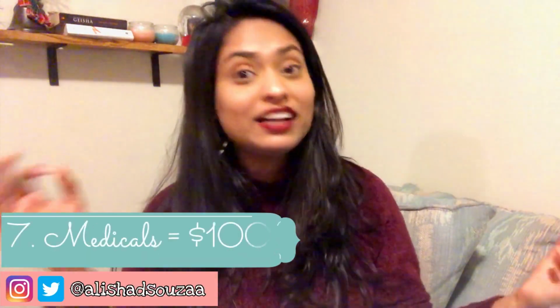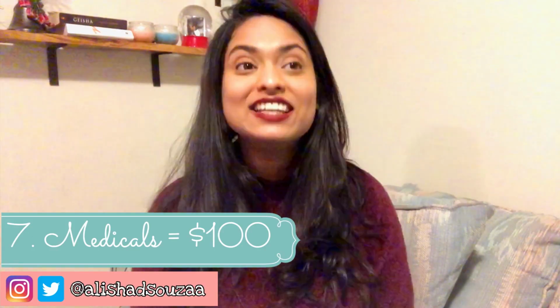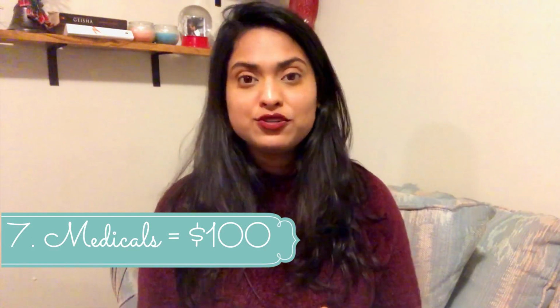And then last but not the least, medicals. You have to prove to the government that you are in great health to move to this country, and the medicals usually cost you around $100. This is how much you'd spend on the process, but you cannot forget about your tickets and the amount of money you'd require during your first week in Canada.